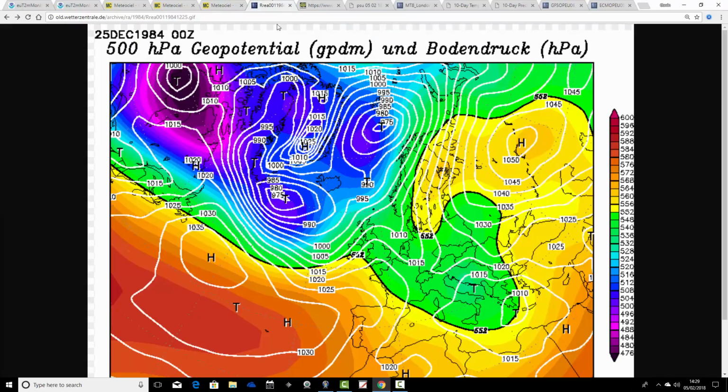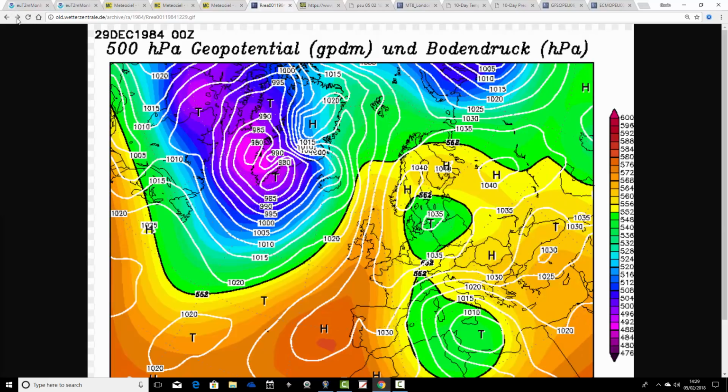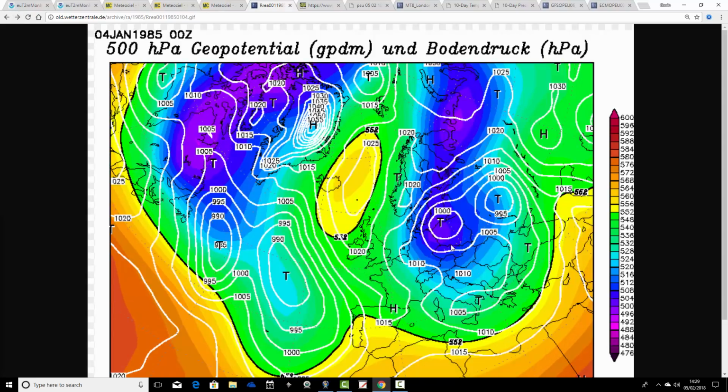This is how the actual weather charts were looking on Christmas Day 1984. We were in this very mild westerly flow, but we didn't have to wait very long for things to start getting much more blocked as this stratospheric warming event was taking place. As we go into January 1985, it turns very blocked and very cold, and that was a really wintry month in January 1985. It appears that the atmospheric response to that warming occurred very, very quickly.